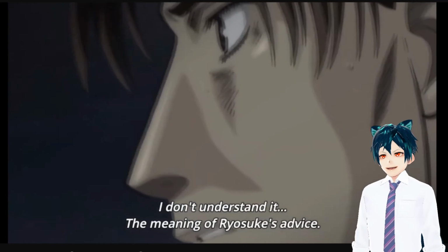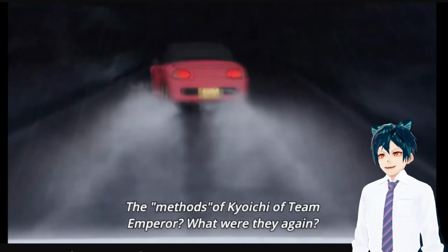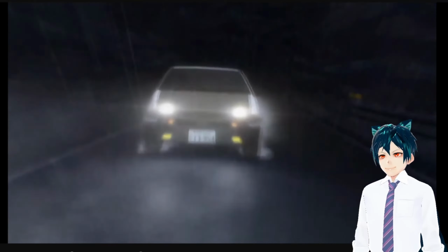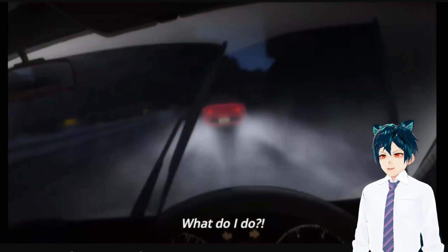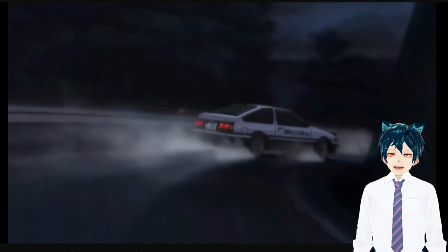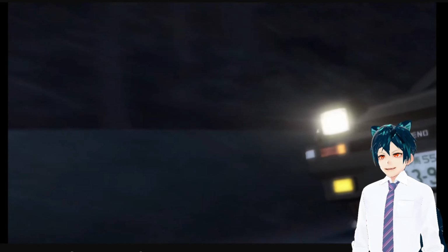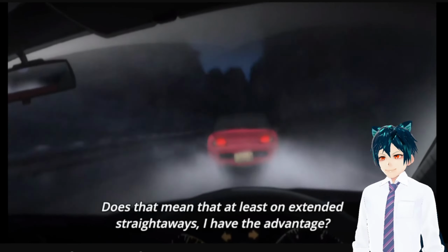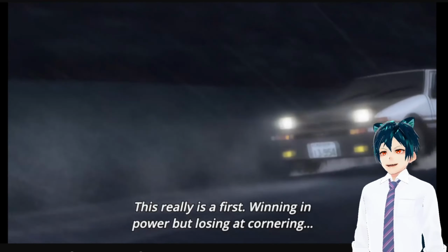I don't understand the meaning of Ryosuke's advice. What was his advice? Let me know! The methods of Kyoichi, the team's emperor, what were they again? Ryosuke said to catch up on the straightaways, but that's impossible. What do I do? There's no way to beat an opponent you can't even catch up to. And the mist coming off of the opponent's car makes it hard for you to see even if you have windshield wipers. I closed the gap a bit on the later half of the straightaways. Does that mean that at least on extended straightaways I have an advantage? This is really a first, winning on power but losing on cornering.